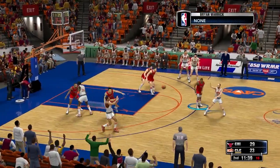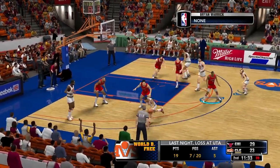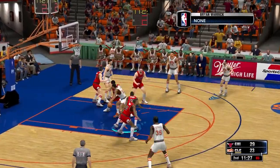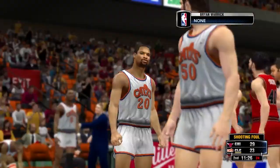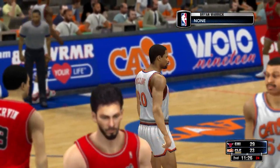Here's Free. He's coming off a 19-point game against Utah. Did a great job picking the defense apart, too. It wasn't just his scoring. Give him credit for his passing in that game, too. Just four to shoot. Here's Williams. So the whistle blows on the shot and two free throws for the contact right there. And he's got his first free throw of the game.